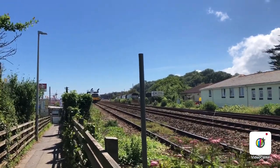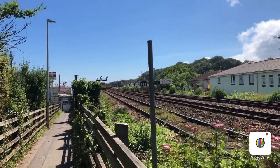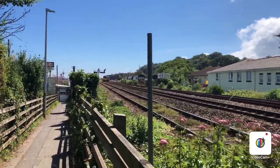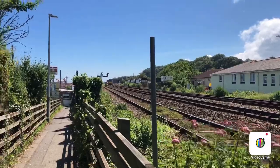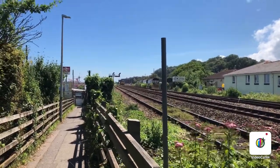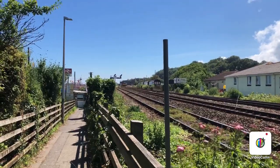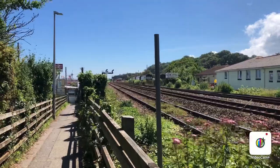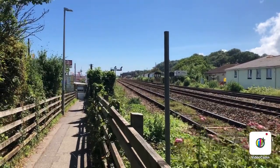Okay guys, Train Spotter HD, and welcome back to another video. Today I'm at a very sunny Dawlish Warren for another train video on this Saturday afternoon. As you just saw going out was the Great Western Railway service to Paignton, formed of the 150.243 and the 143.603 at the back.